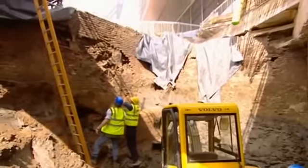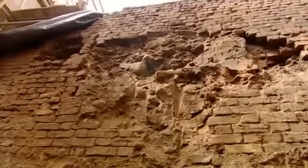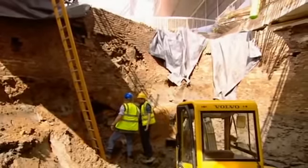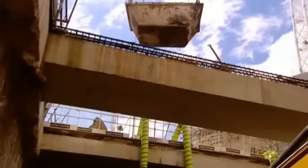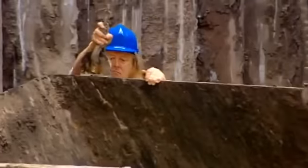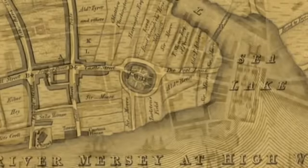You've got the wall, which is sitting on the bedrock, and inside there, you've got this massive damaged area. Then you've got this aperture underneath. I have to say I'm worried. And as soon as I'm finished here, we're going to be going and propping that up to make sure it's stable. The construction and funding of the first dock were groundbreaking. But the gamble paid off, transforming the fortunes of Liverpool.